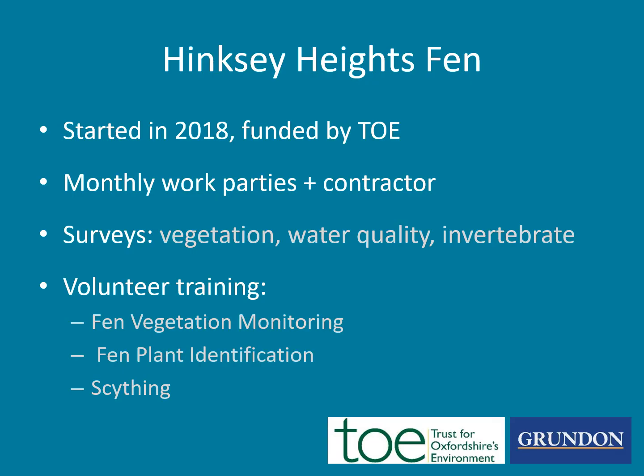The restoration work began at Hinksey Heights Fen in 2018 and is funded by the Trust for Oxfordshire's Environment, or TOE. We are lucky to have a very dedicated group of volunteers who attend our monthly work parties, and funding from TOE has allowed us to hire a contractor to undertake further restoration work, which is largely comprised of vegetation management during the summer months and re-wetting.